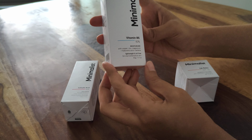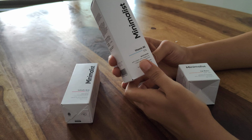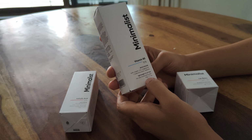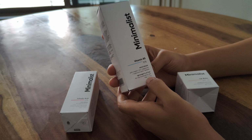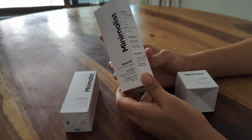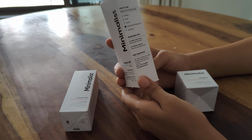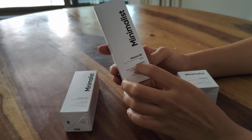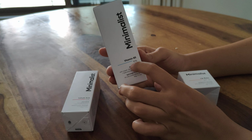The next we have is a Minimalist Vitamin B5 10% moisturizer with copper, zinc, magnesium, hyaluronic acid. This is extremely good for oily combination skin. This is 50 grams of product. And how you have to use this: after you have cleansed your face, applied your toner, serum, then you apply this moisturizer, and then you apply the sunscreen. You can use this in your AM as well as PM skincare routine.